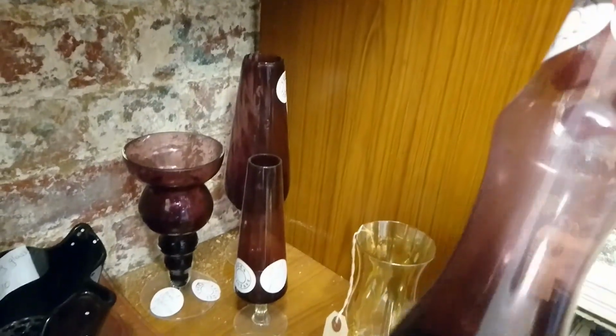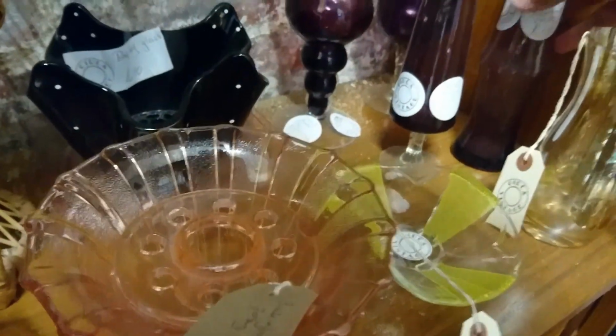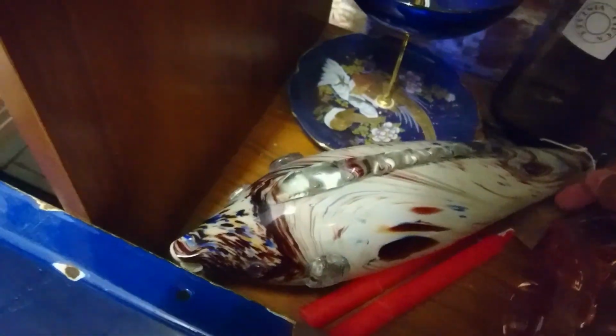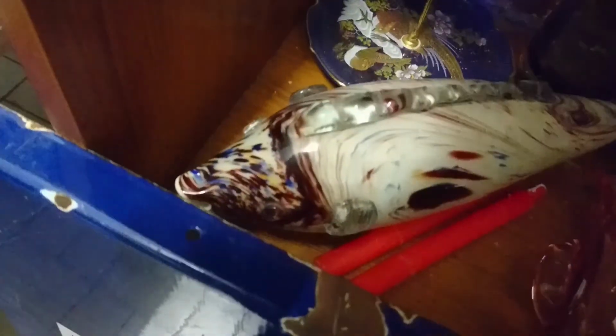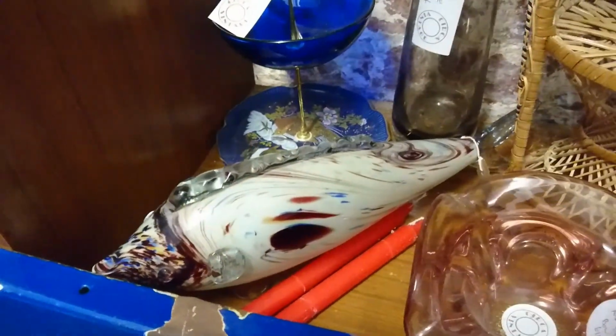This looks like a Rihimaki vase. Might not be though. Yeah, I don't really. There's nothing else here that's exciting me. Oh, obviously Romanian fish, sorry. I almost forgot. Yeah, I almost overlooked it. It's a nice big one, and it's £15, which is a decent price.